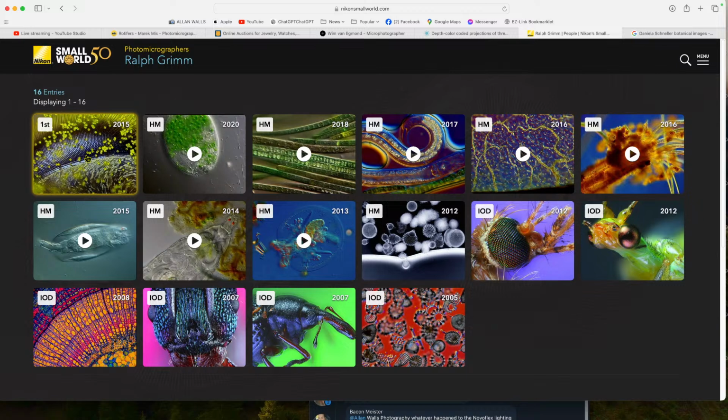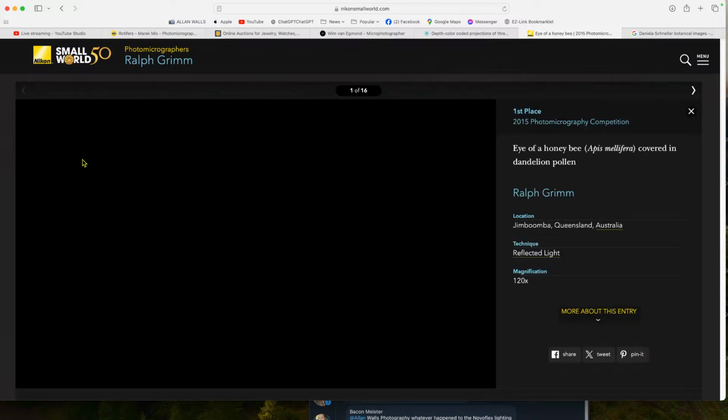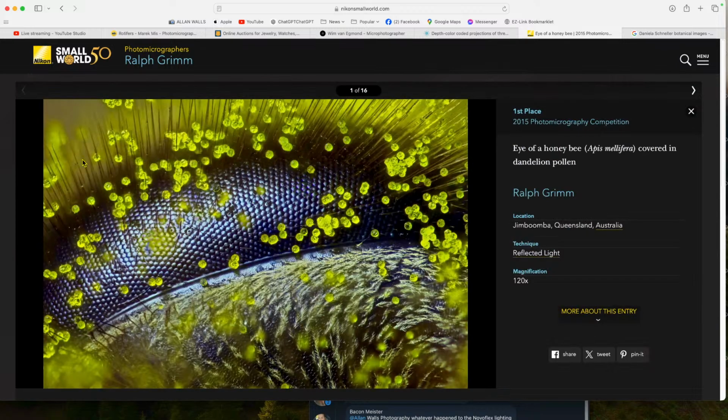Ralph Grimm also won with this image, the eye of a honeybee, something that we've all photographed before, I'm sure, just a few years ago. He lives in Jimboomba, which I wish I lived in Jimboomba so I could say that fairly frequently. I've no idea where that is, but Jimboomba is probably, he should have got a prize from Small Worlds for the name of his hometown as well.